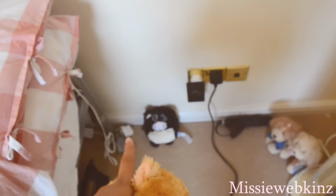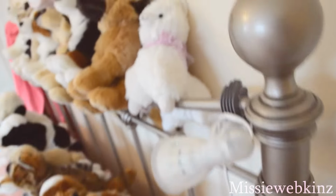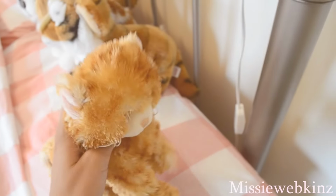In this tiny corner of my room, I have a fan, I have two little Webkinz, I have my chargers and plugs and all sorts of things, hair straighteners, a tiny little microwavable plush that I sleep with in the winter, and some chargers including my phone charger and my DS charger. And down there is my makeup bag. Along this side of my bed, I have the alpaca plushie that I was talking about earlier and tried to show you but kind of failed, and my little reading lamp, which turns on with the switch right here.